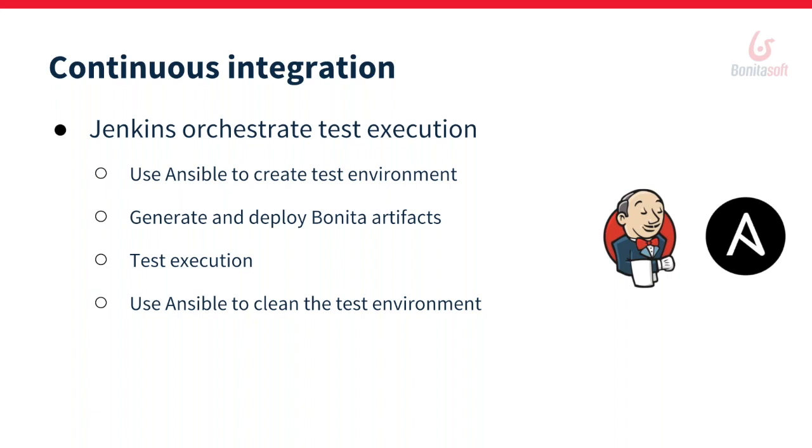To do that, one example we give is to use Ansible and to make it use Jenkins to orchestrate Ansible to first create a test environment from scratch in AWS. Then use Jenkins, using the Bonita API, to build all the application artifacts from a repository and deploy them to the test instance that's available on AWS. Execute those tests using the Bonita APIs, collect the test results, display them to the QA person, and finally use Ansible to destroy the instance.